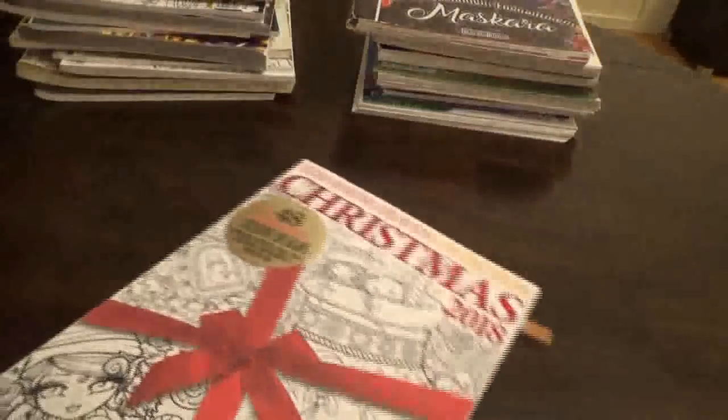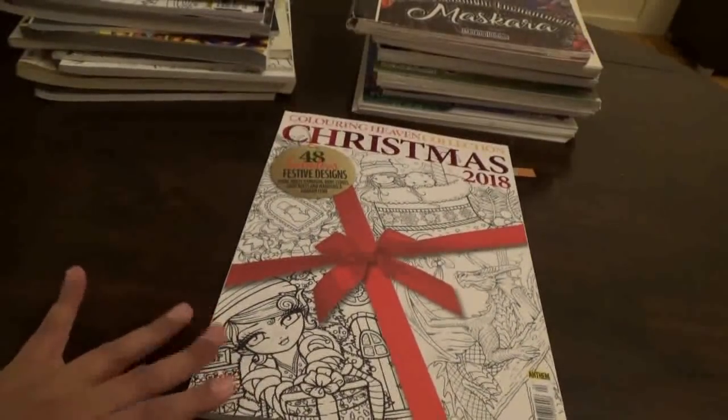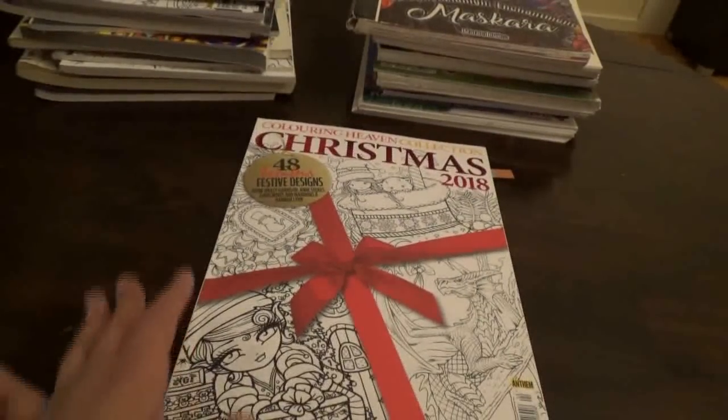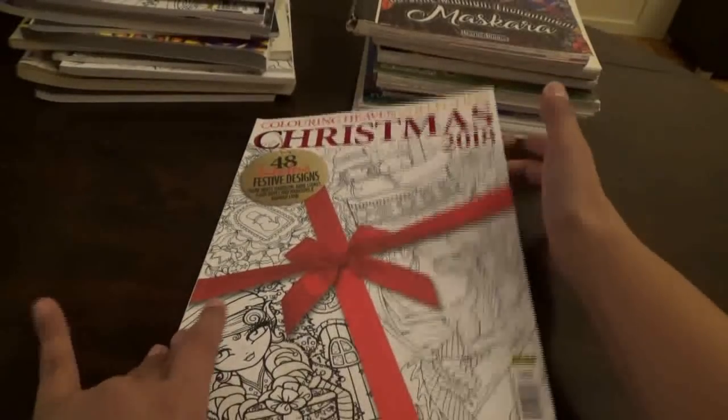Yeah, because sometimes I have to get up from my seat and put them on the couch so it's easier for me to carry them up.